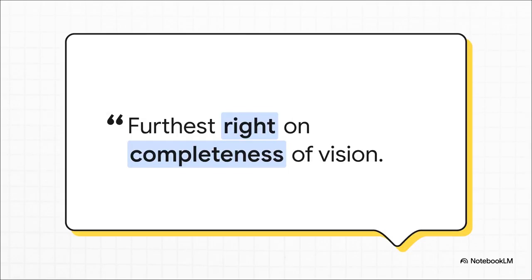And it was about more than just a cheap price tag and cool features. That very same Gartner report saw what was really going on. They placed Microsoft furthest right on completeness of vision. What does that even mean? It means the experts looked at the field and said, whoa, Microsoft isn't just trying to keep up here. They're actually drawing the map for where this whole industry is headed.